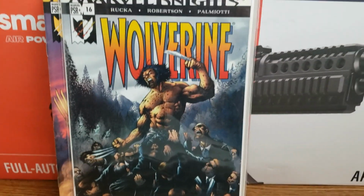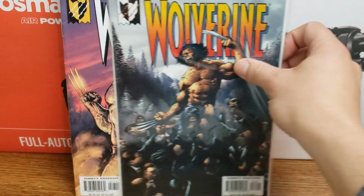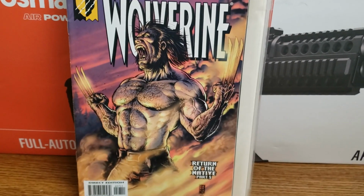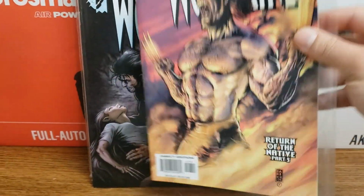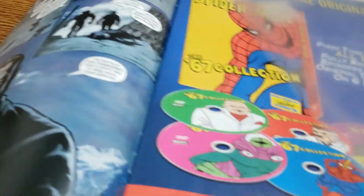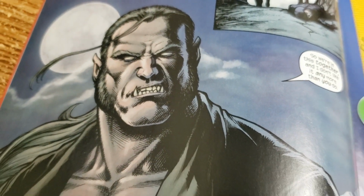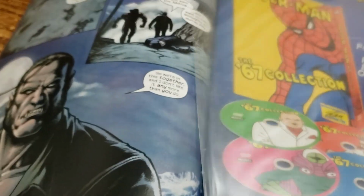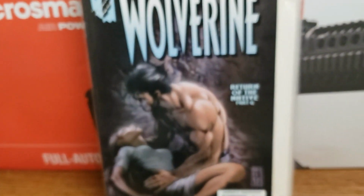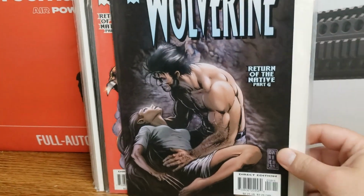These are pretty good. Darick Robertson, of course, is great on Transmetropolitan. Sometimes I don't like him as much as Texeira or Silvestri, but he has some good stuff. Like the way he draws Sabretooth is awesome. Also, there's a lot of Sabretooth in this series. Not a bad thing. He's such an asshole, man. You always want to like him, but he can't be liked. He's a fucking asshole.